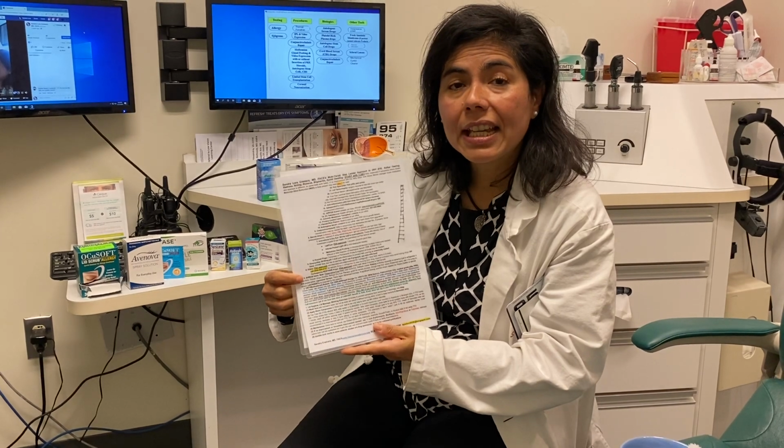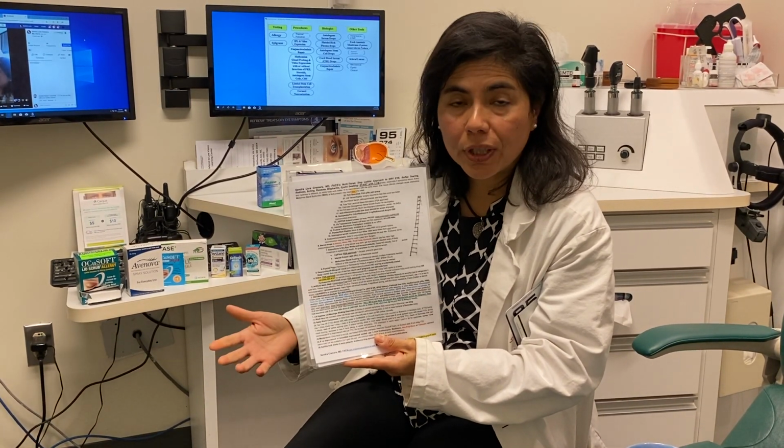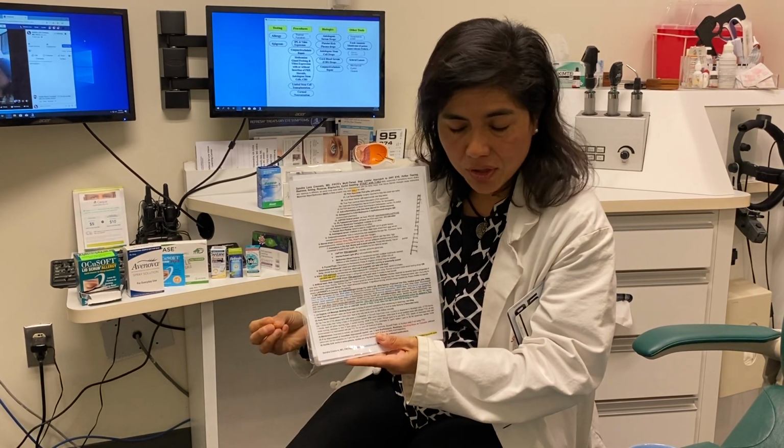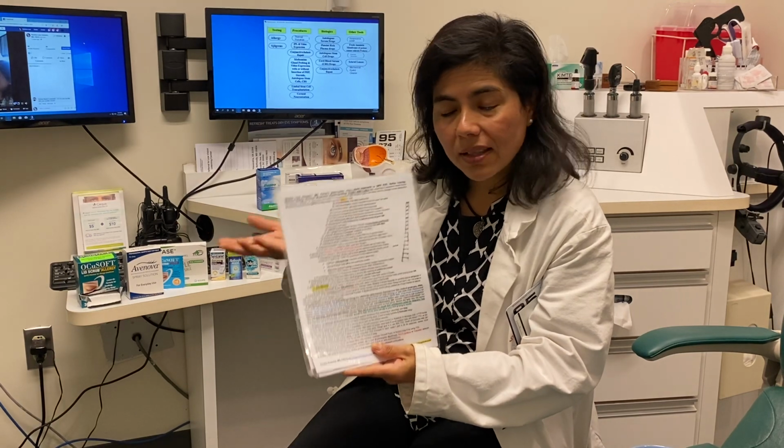The third is artificial tears. Most of you know about that. They're basically artificial tears. We recommend preservative-free. If it has a preservative, we have studies saying preservatives can damage cells if used long-term. That has a positive and negative.